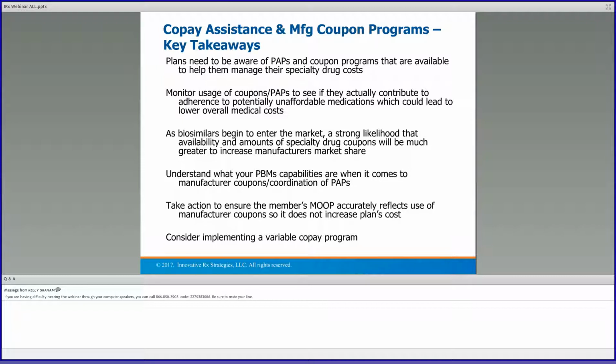The next step is really talking to your PBM about, okay, based upon the specialty drugs that are on your formulary, what manufacturer coupons are you aware of that are out there, and what are the values of those coupons? Because then you can look at, from a plan design standpoint, what do I do for a copay based upon, one, the formulary, and two, the coupons that are available, especially manufacturer coupons for specialty drugs, to then help you design your benefit plan in terms of what those copays should be.